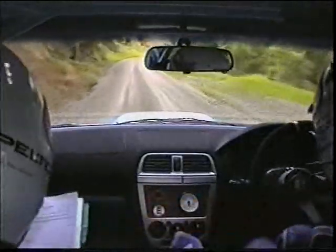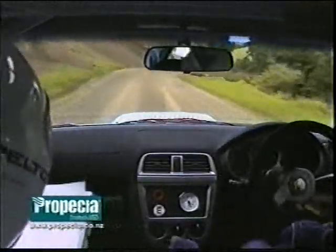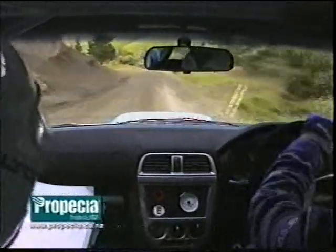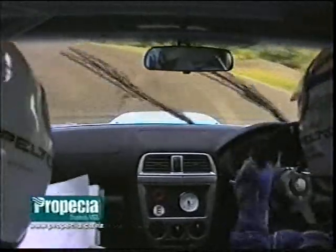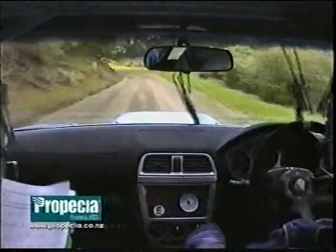5 right plus 50. 4 right plus 30. Long 4 left, 20. 6 right minus 30, 5 left minus into 4 right plus.